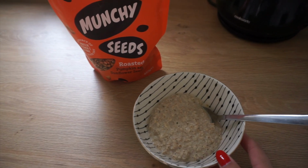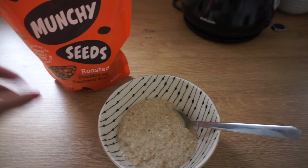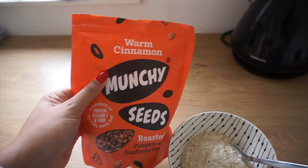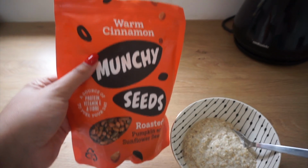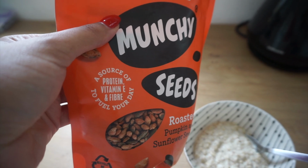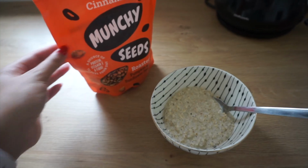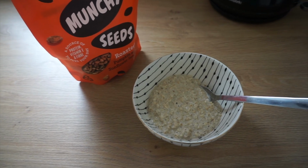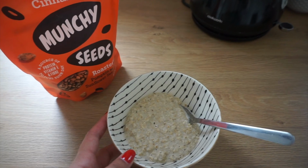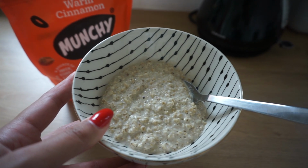So breakfast for me today is exceptionally boring. I'm just having porridge. Now normally I would have some of these munchy seeds, which I've talked about before. I absolutely love these. They're delicious and they're a good source of all those things: protein, vitamin E, fibre. Usually I'd have a load of those on top and half a banana, but this week I've just really been enjoying just porridge with a little sprinkle of sugar, which is the most Oliver Twist looking meal ever. Sometimes you just can't beat the more basic meals, I'm not gonna lie. I'm kind of a plain gal.